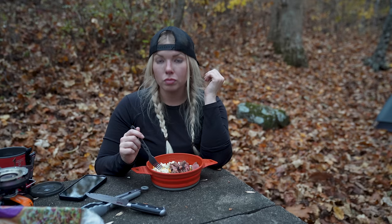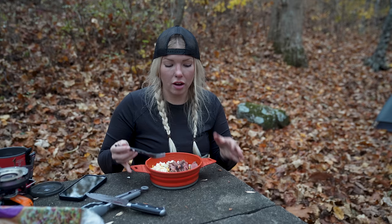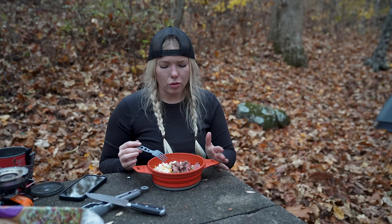Dinner tonight is filet mignon, because apparently I didn't get enough at Little Switzerland. And a little chopped salad kit. I call this a one pot meal. The only thing I use to make this is the Sea to Summit X Pot. I've made this on other camping trips that I haven't filmed, and it's so easy to make. Filet mignon and a chopped salad costs like $15 at the grocery store, and it's super easy to make.